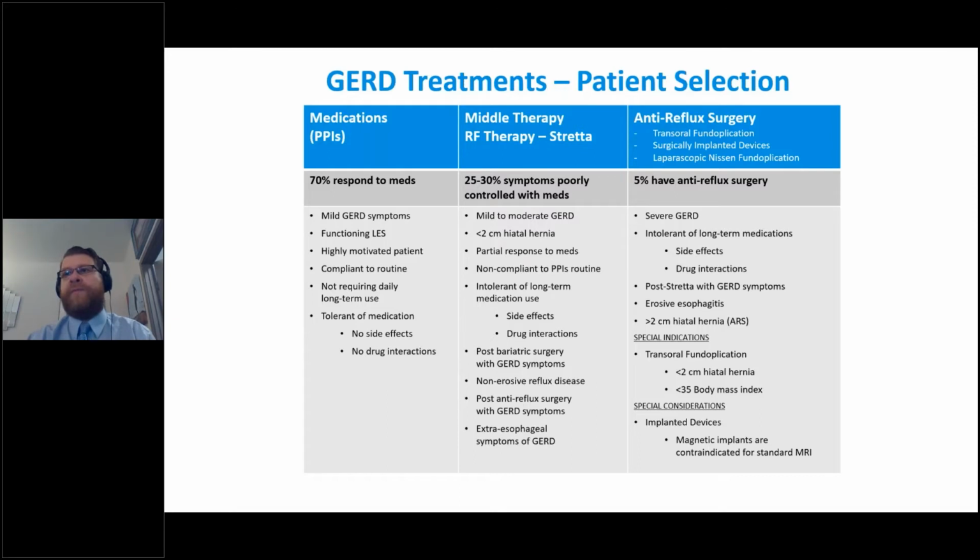We constantly hear reports from our physicians of patients who either are not taking their PPIs appropriately on a daily basis, or who take them at the wrong time related to their meal periods. And because of that, the PPIs don't work the way that they're intended to do so. They can also be intolerant of that long-term medication use, either because of side effects, drug interactions, or because of concerns with long-term conditions that are correlated to long-term PPI use. There can be post-bariatric surgery patients with GERD symptoms not wanting an additional bariatric procedure, and we'll discuss that patient set a little later in the presentation. Or they can have extra-esophageal symptoms of GERD, which is of course an area that our company specializes in.